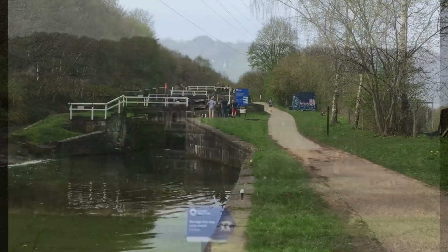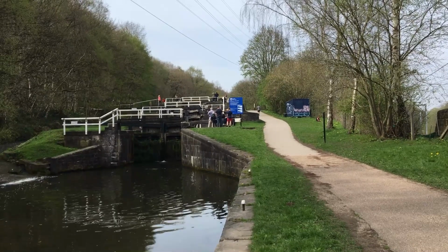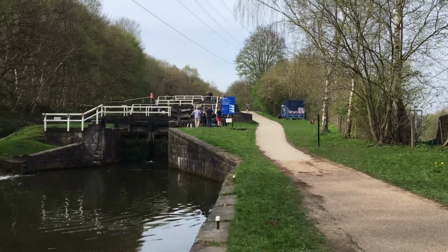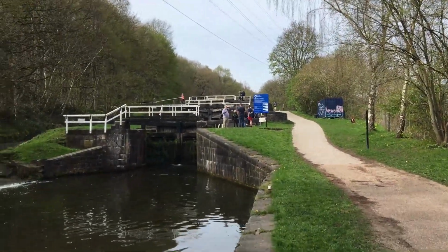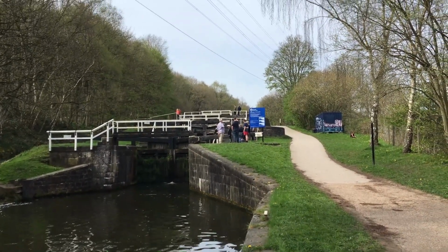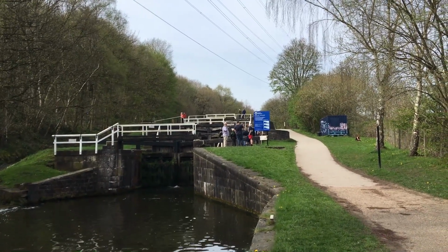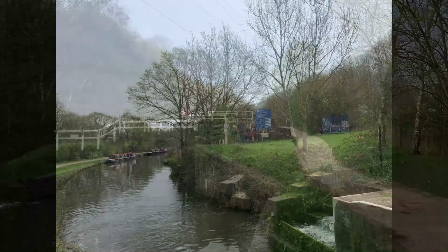I think it's around noon. Again, it's Easter Sunday and we're going up the Forge 3-lock staircase. There's actually a boat coming down, so we're waiting for that one and then we'll start the climb. This is the first 3-lock staircase that we've encountered on the Leeds and Liverpool.